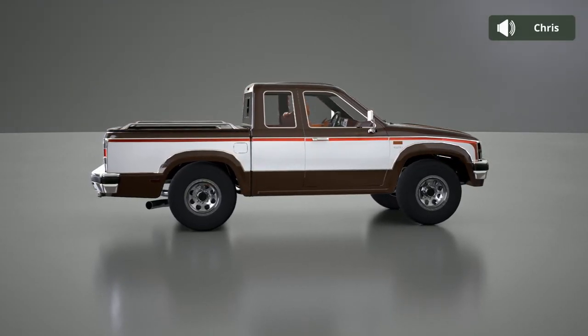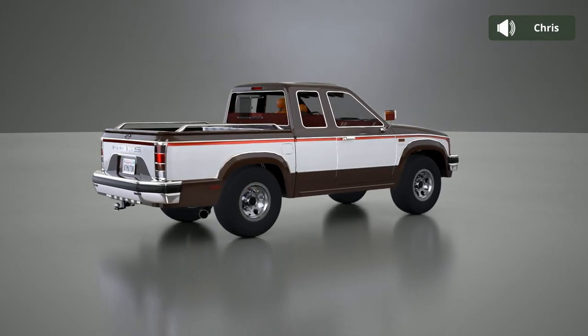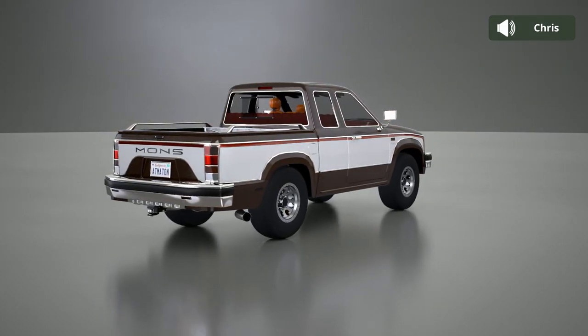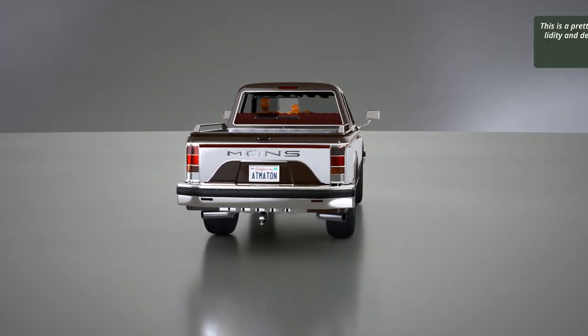This is the quintessential late 1980s, early 1990s American pickup truck. From the tasteful paint job to the nice details throughout, I really quite like this and it reminds me very much of the trucks that I saw when I was growing up.